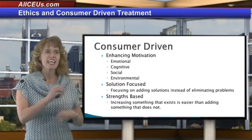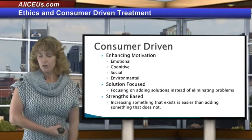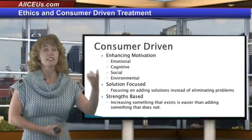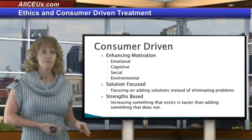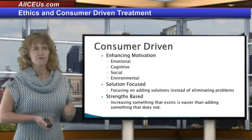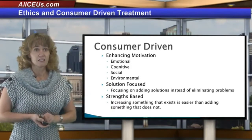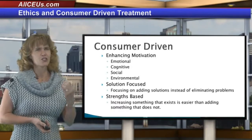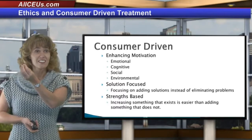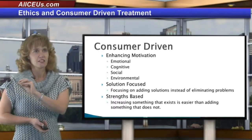Consumer-driven treatment involves enhancing motivation in the areas that they're willing to work on. So John comes in and he identifies these 3 symptoms that he really wants to work on in the next 30 days. So you develop a plan with John and we talk about motivation emotionally. Let's look at the benefits to change. Let's look at the drawbacks to change. What are the emotional benefits to staying the same? And what are the emotional drawbacks to staying the same?